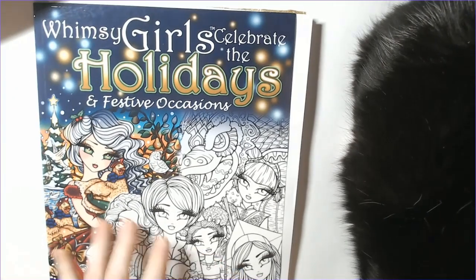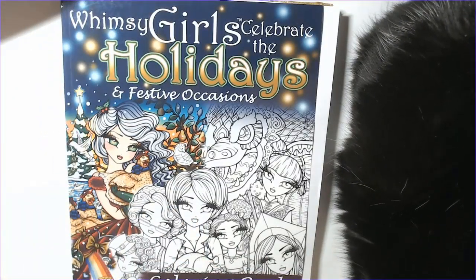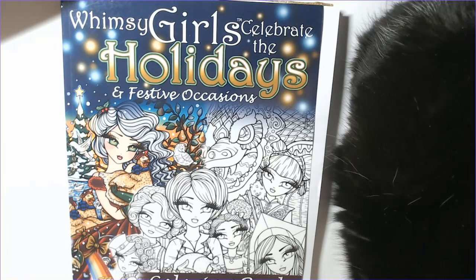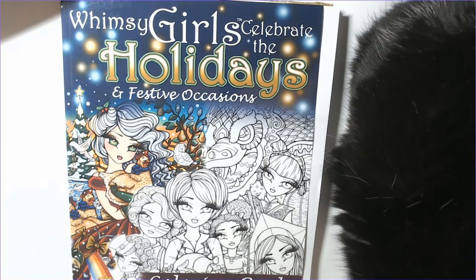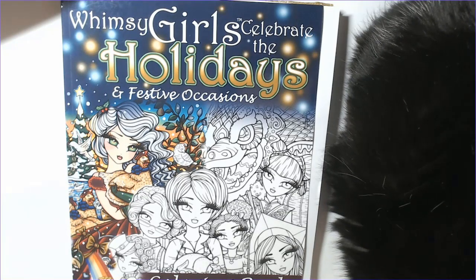All right, now we are delving into this, the last color along, and then we're also starting to dig again into our 10 books to finish. So I didn't quite meet that goal this month. My goal was to color in all 10 of the books. I definitely didn't do that.